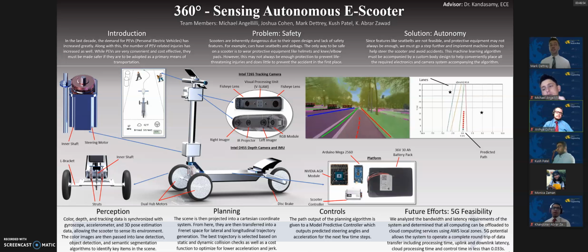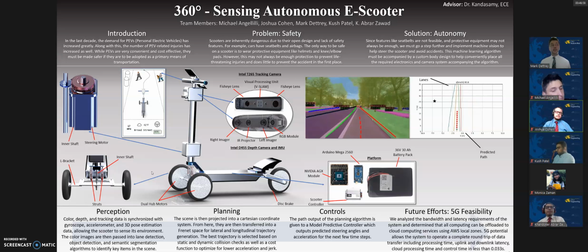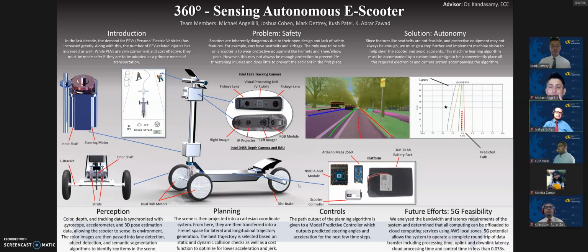So this sends the signal to the dual hub motors, which are in the wheels, and also the steering shaft design, which is in that little box and can be seen to the left. This is actually what turns the shaft and controls the left to right motion of the scooter.